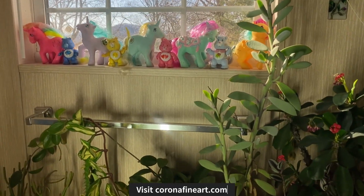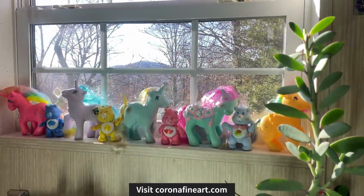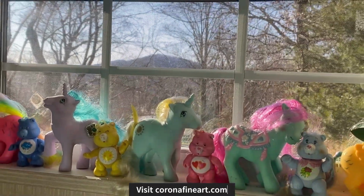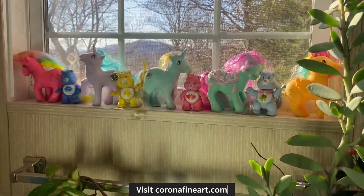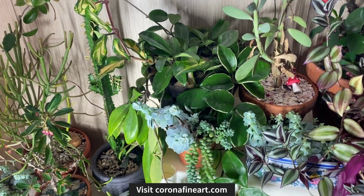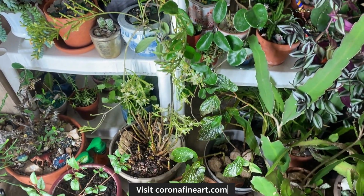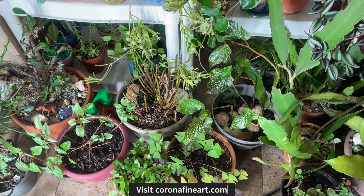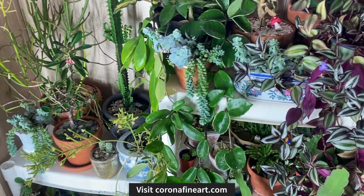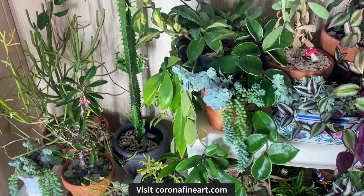So here's a view of the location where they are. They are near a window. You can see the beautiful view out there of the mountains and some of my little toys. So here is where they are, and they are all in this little corner of the room, because I only have the one light source, the plant light.